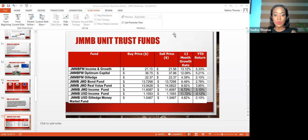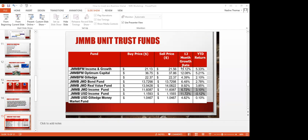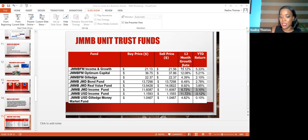Let me just put this over so I can look at it. Are you seeing the screen now? JMMB unit trust funds. The Income and Growth fund would be a good solution for businesses who want to get exposure to stocks, but don't necessarily want to own the stocks outright, where they have to do the ins and outs. The 12-month return, as we can see on the Income and Growth fund, is 13.12%. Year to date, January to now, the returns have been about 5.33%.